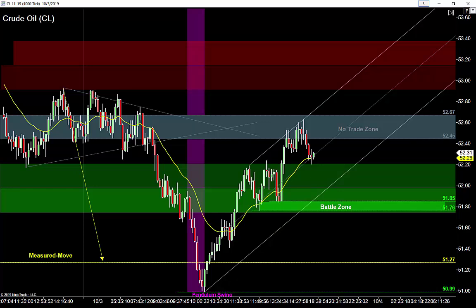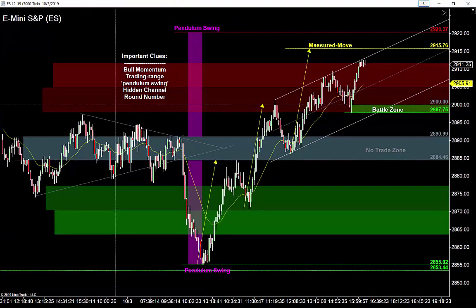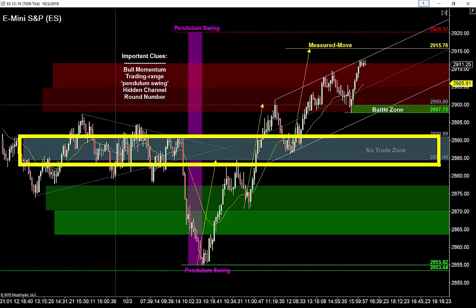In the meantime, we're going to keep moving forward here. Over to the S&P now. S&P, a lot like oil, is all about a range right now. The range, of course, is smack right in the middle of this chart. We are very, very bullish.